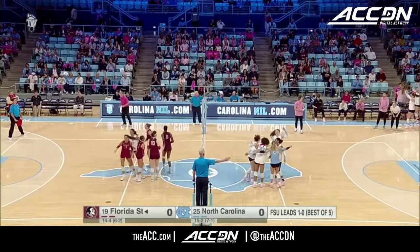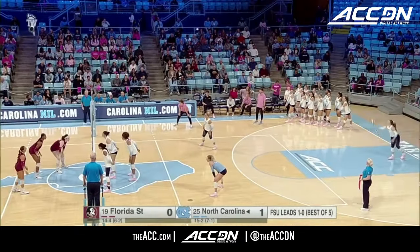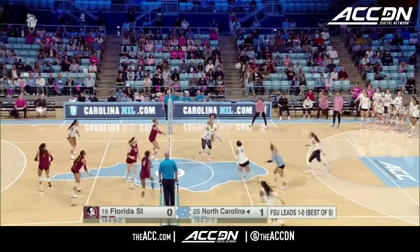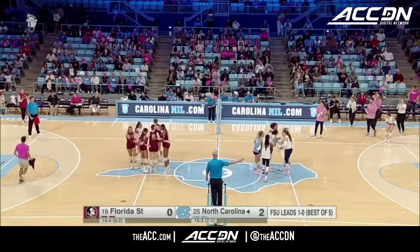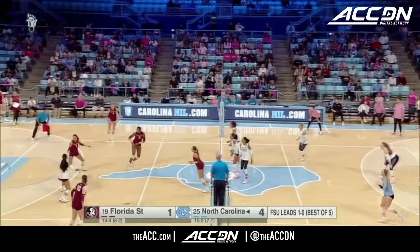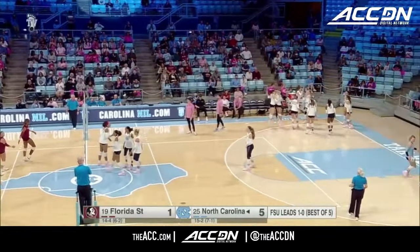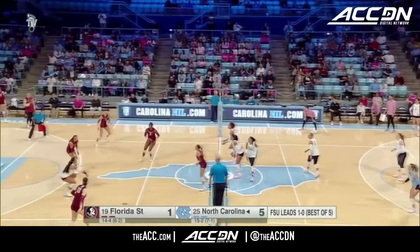Out of the timeout, the start of the second set, we'll begin with a point for Carolina. A couple of Iowa State transfers, one on each side. Kelsey Perry, the redshirt sophomore for Florida State. Back-to-back points for the Tar Heel transfer, though. And some miscommunication or no communication for Florida State. The serve from May splits the back line, and Carolina gets an ace. Third ace of the match for Carolina.